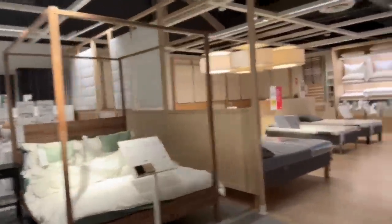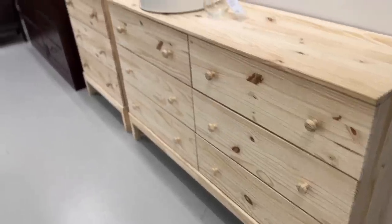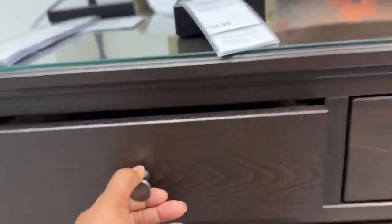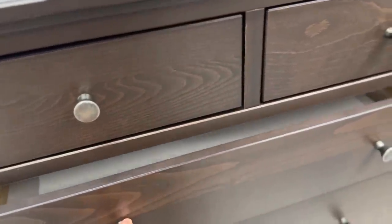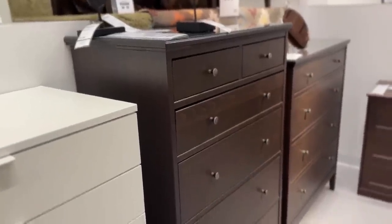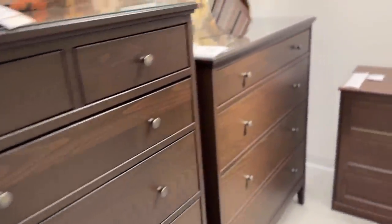They should kick me out. Ooh, this is nice. It's nice. Poster bed. Always wanted one of those poster beds. That's nice. There's no way I'm gonna be able to build this. It's much taller than I realized. This is nice too, though.